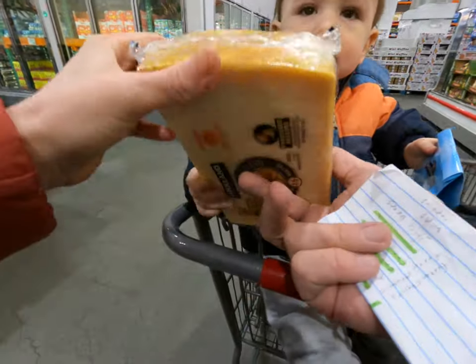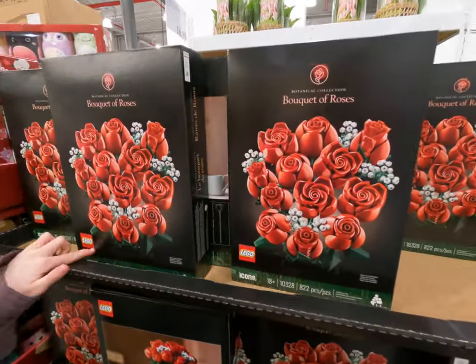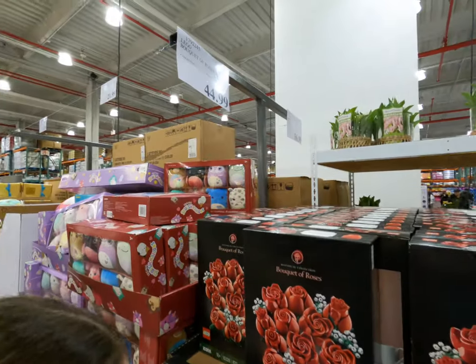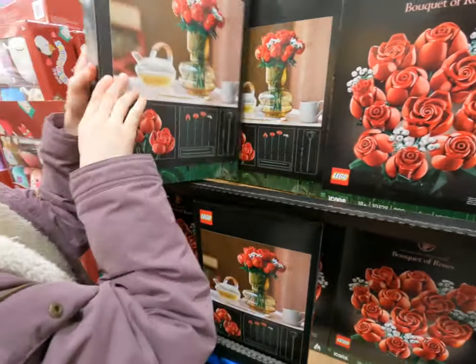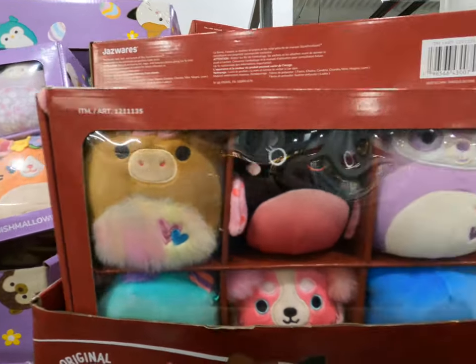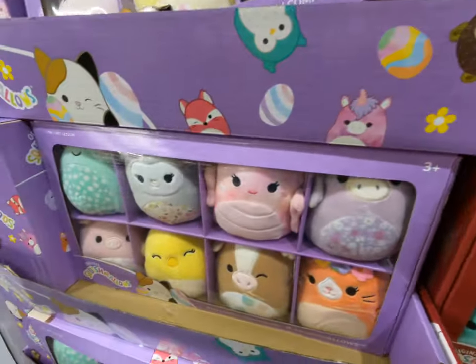Got some Parmigiano Reggiano. There's the Lego bouquet of roses. This is really pretty, actually. They're $44.99, so you can get roses that never go bad. How? Oh, 40 plastic roses. And they have itty bitty Squishmallows. Those are actually kind of cute. These ones are actually cuter. These are cuter, yeah.